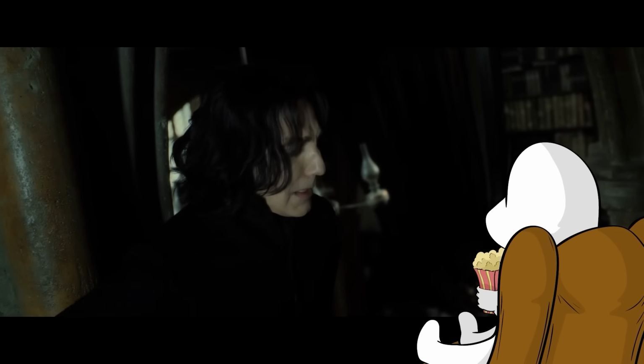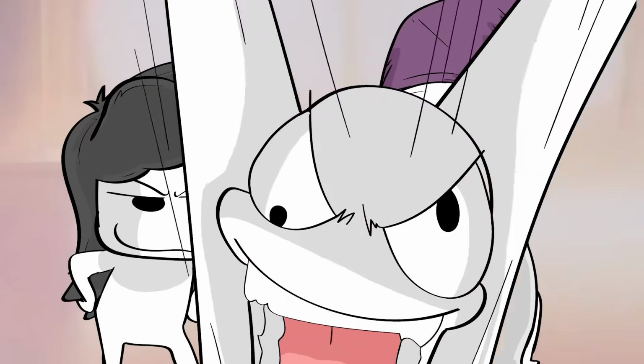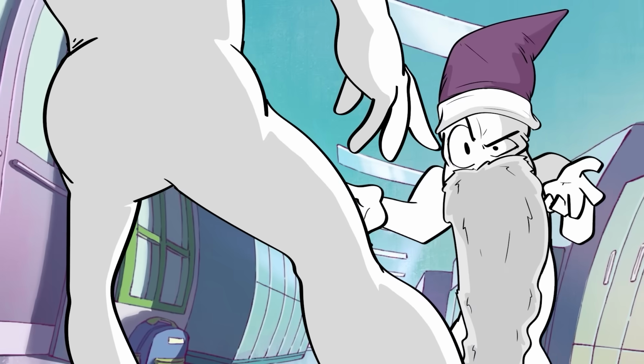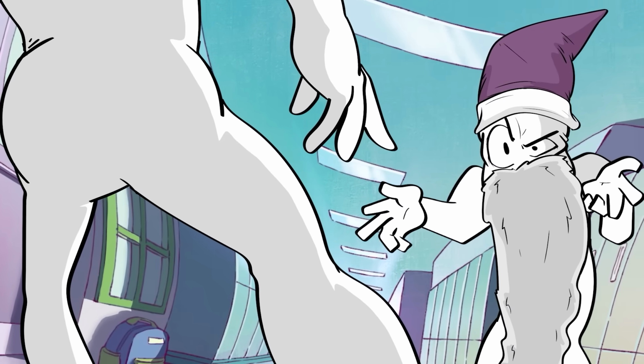He has her eyes. Why does everyone keep saying that in like every movie? Did you know Harry's eyes look like his mom's? No freaking duh, dude. That's how genetics work. Hey, Snape, isn't it crazy how Harry kind of looks like a combination of his mom and his dad? I mean, what a wacky coincidence.